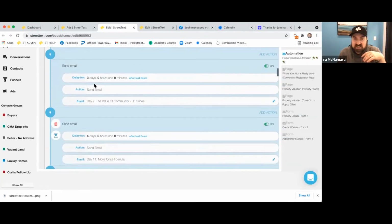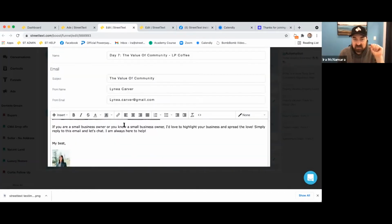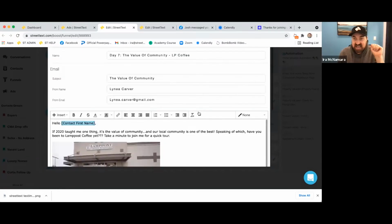And then on day, so as you can see, these are sequential. So you're noticing every time I click on an email, I can edit it right here. Once I edit it, I just make sure I save the email. And then I always say, send a test to yourself, because I've seen this happen before. In this top right-hand corner, you can send a test. It's not letting me get to it.